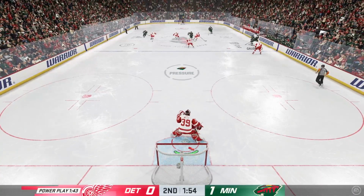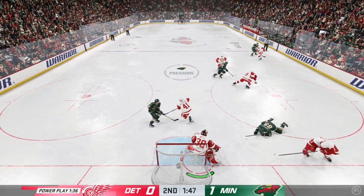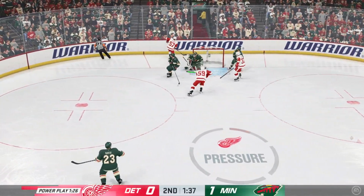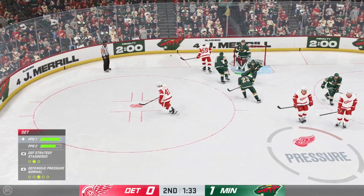Gaining steam inside the neutral zone. Gaudreau's got the puck. Can't maintain possession. Here we go, 2-on-1. Feeds it over. And they can't finish the rush as that play falls apart. Penalty coming up here.